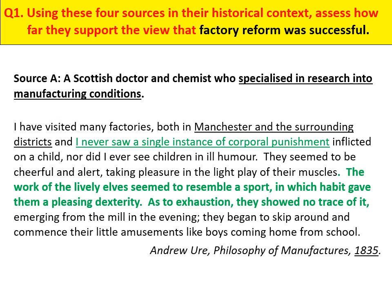If this source had been created in 1832, then suddenly what it would be saying about the factory reforms would be far less important. But one of the key measures of the 1833 Factory Act was that it limited the working hours of children and mandated that they have a 1.5 hour break. So because this is after 1833, this source strongly implies that this act has helped children maintain energy and even maintain happiness. He also says, I never saw a single instance of corporal punishment.